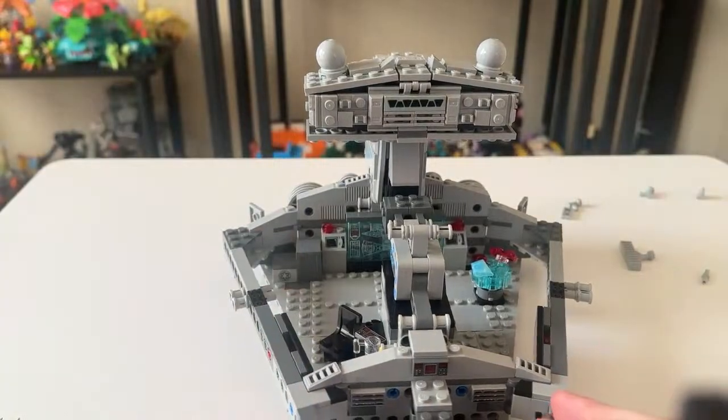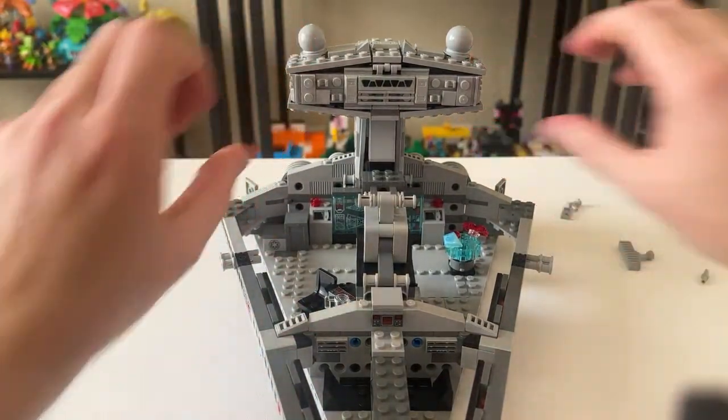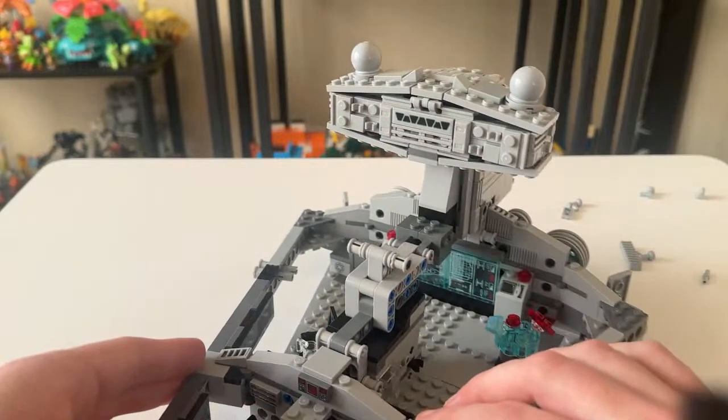There we go. Okay. So now that we've got that part done, looks pretty good. Now I think they want us to do a little bit of building up here at the top. I think that is what we're going to be working on next. Let's see. So they want us to, let me try to get this in a little bit better.